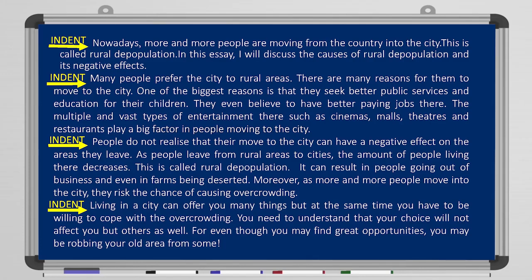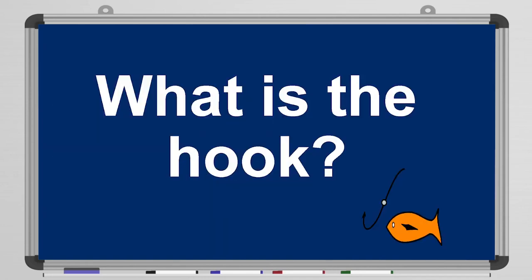Now, I want you to look at the word indent. Focus and notice that each paragraph is indented, which means that there is like a finger space before you start the first sentence of each paragraph. You indent, you add a finger space, and then you start writing, as you can see on the screen. This is how your essay should look like. Very clean, very nice.